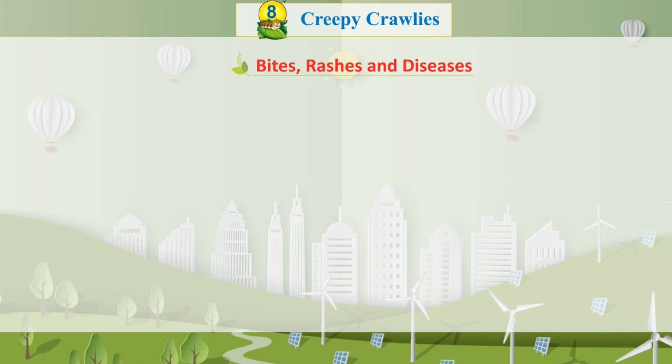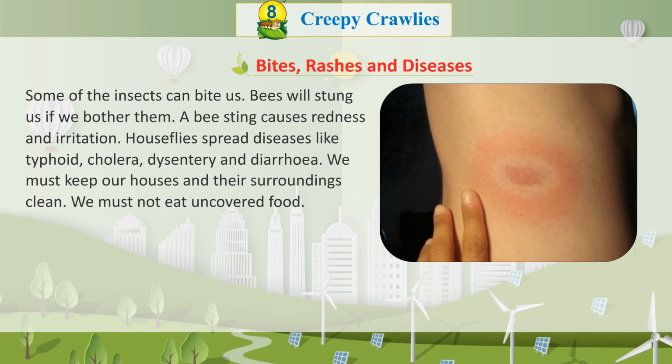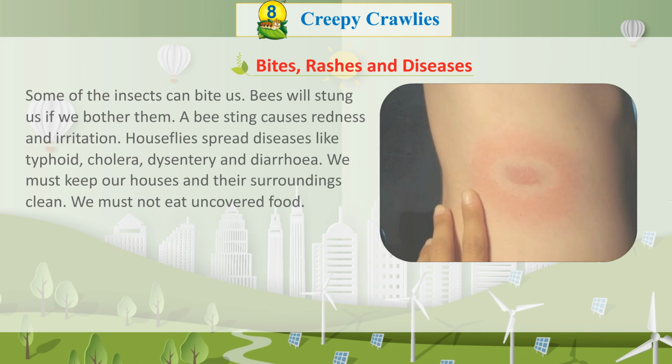Bites, rashes, and diseases. Some of the insects can bite us. Bees will sting us if we bother them. A bee sting causes redness and irritation. Houseflies spread diseases like typhoid, cholera, dysentery, and diarrhea. We must keep our houses and their surroundings clean. We must not eat uncovered food.